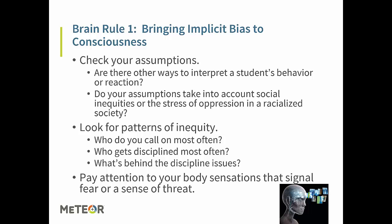And pay attention to your body sensations that signal fear or a sense of threat. During an incident, be sure to check your assumptions about why you are responding to a specific student with frustration, suspicion, or even lower expectations. This can help rewire your brain's messages about that student.